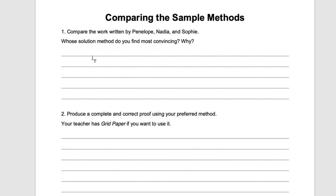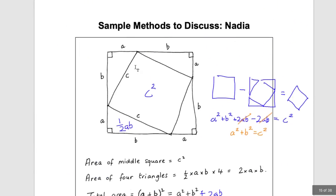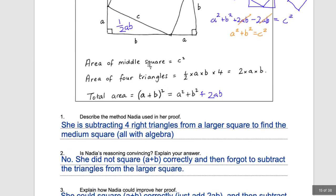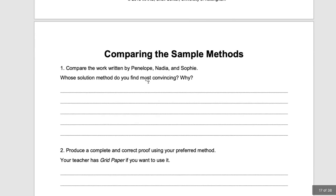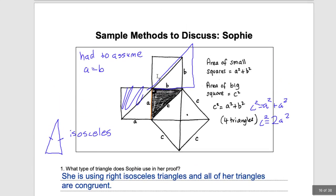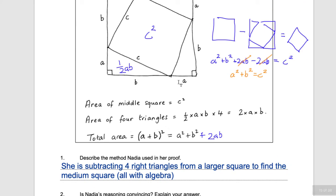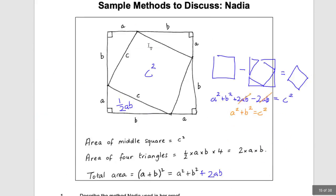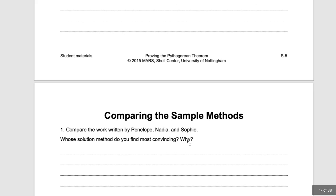Whose solution do you find most convincing? So obviously we found the completed proofs for Nadia and Penelope, but without us helping them, which one did you find most convincing? Or maybe you want to treat this as a different question. You can modify this question on your own if you want. If you actually completed the proofs, which one did you like the most and why? Did you like the one that kept it really general using pure algebra? Did you like the one where she tried to plug in numbers? Did you like the one where you just use congruent shapes? Which one did you like the most and why? Why is the big part?